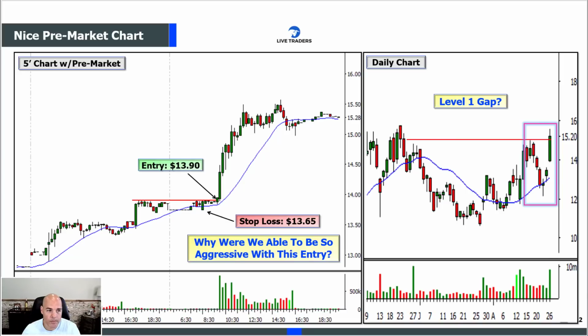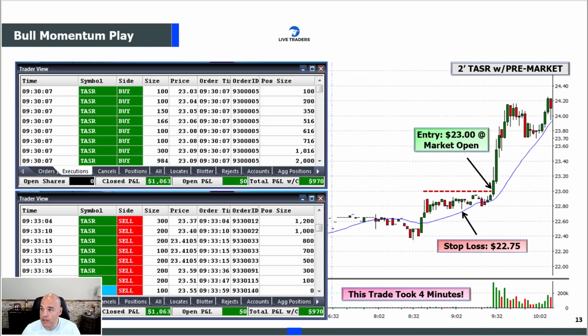So now, here's another example. I apologize, I forgot to add the daily. I just realized this now. I forgot to add the daily chart. Oh, well. Here's a beautiful pre-market consolidation, okay? This allows us to be a little bit more aggressive, okay? So we get in right off the market open. You can see here, off the market open means 7 seconds into the day. This is 9:30 and 7 seconds, literally 7 seconds into the day.